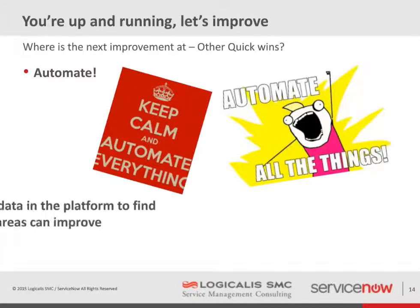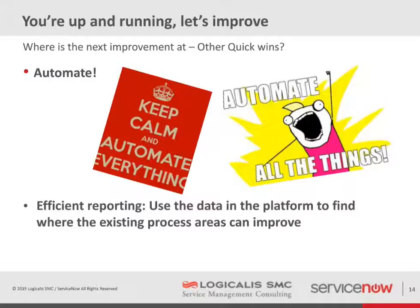So there is another option. Another thing you can do, use your reporting. Although I suggest that you should try to send out surveys and do assessments, a very well-known claim is that you cannot ask someone to score or rank you every day or every week or maybe every 2 weeks, because there would be an information overload from the organization. So let's start with the information we have. Use efficient reporting in the platform, use the data in the platform to find where you can improve.